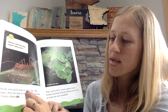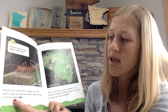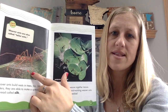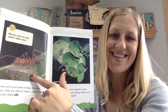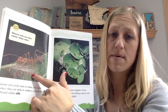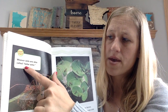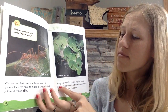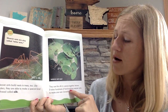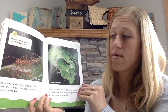Weaver ants build nests in trees too. Like spiders, they are able to make a special kind of thread called silk. This is the silk. We've seen silk with some other animals. Some of you may have seen some silk in the caterpillar jars when we were doing some of the observations. Weaver ants are also called tailor ants. They use the silk to weave together leaves. It takes hundreds of hard-working weaver ants to make one nest. Incredible!